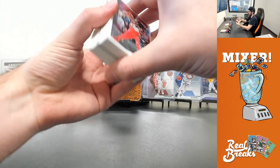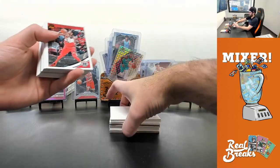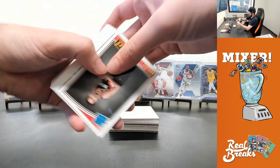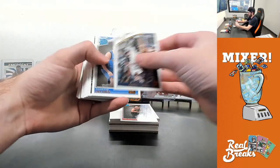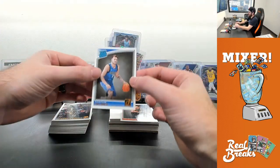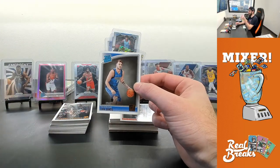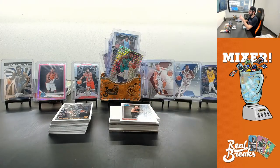So here are 18-19 Donruss. Gary Trent Jr., Trailblazers. There we go, that didn't take long. Luka Doncic, Donruss Rated Rookie, to the Mavs and John Cruz. There you go, John.